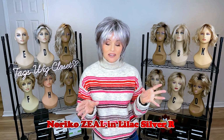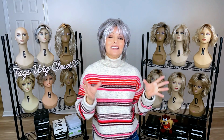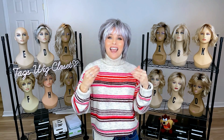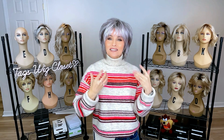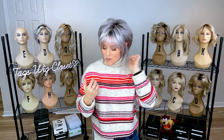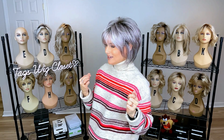I absolutely love this little shag style. Again, here we go with the shags. Noriko has always been on that shag style bandwagon. Most of their styles are some form of a shag, and we can name off lots of cute little styles that look like this in their collections. You know, Reese is a big one that I think is very, very similar. You'll also find some similar styles to this in the Renee of Paris.